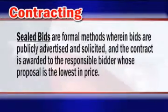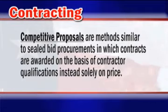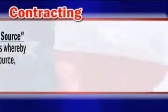Sealed bids are formal methods wherein bids are publicly advertised and solicited, and the contract is awarded to the responsive bidder whose proposal is the lowest in price. This method is the preferred method for procuring construction contracts. Competitive proposals are methods similar to sealed bid procurements, in which contracts are awarded on the basis of contractor qualifications instead of on price. This method is used for procuring architectural or engineering professional services.